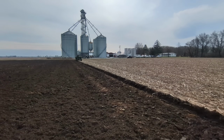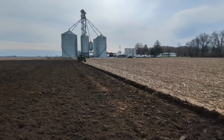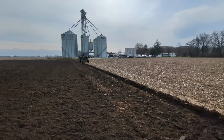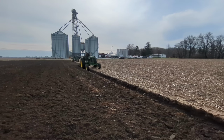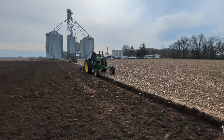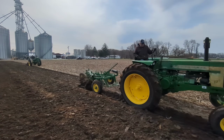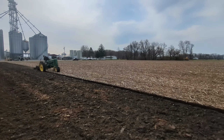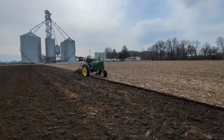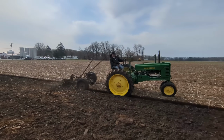Here comes my dad on our John Deere 720. Now this is the first plow day we've got to bring it to since we put the crankshaft back in it. But I have had it on the feed grinder working it pretty hard, so we know everything's good. My Uncle Doug on my grandpa's John Deere B. Well, it's Uncle Doug's B now.